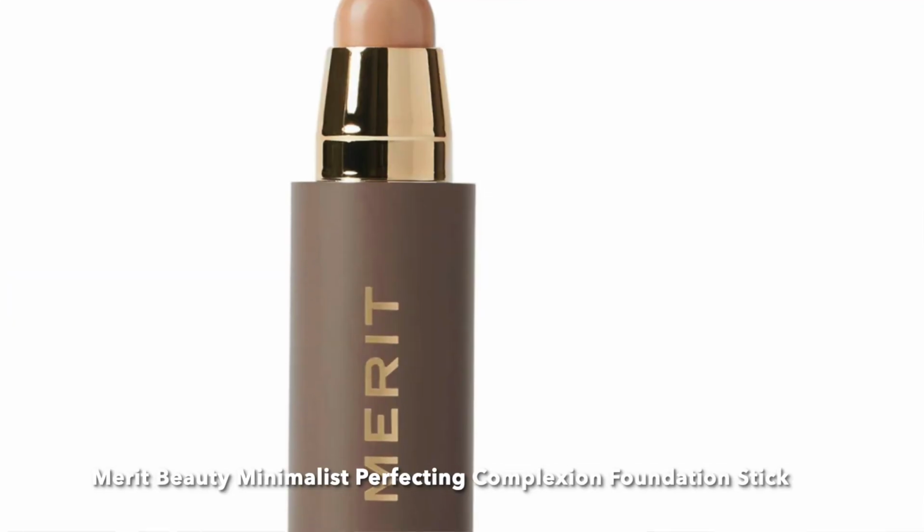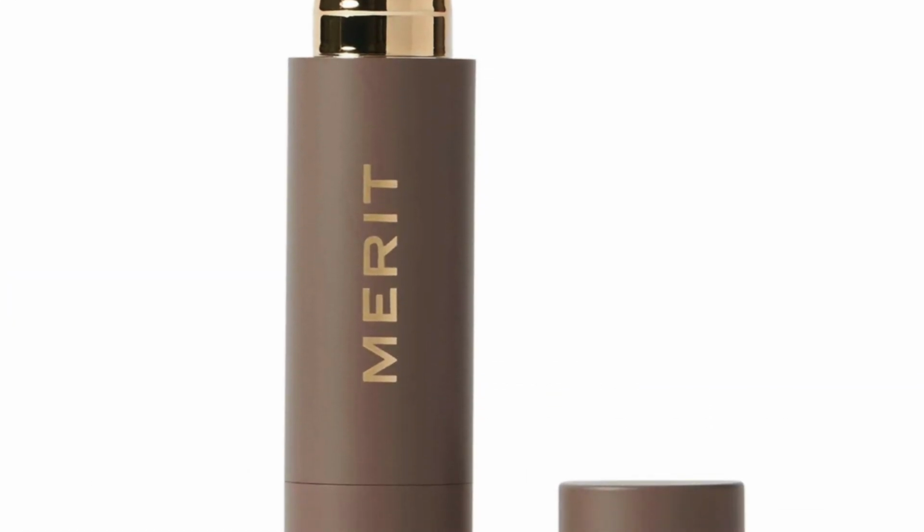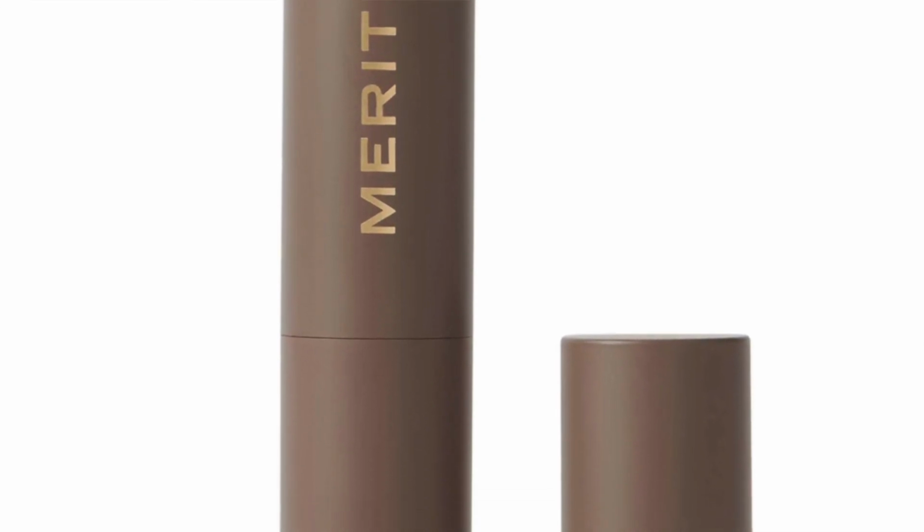If you like green products and you like minimalistic makeup, then maybe liquid foundations are not your thing. But every day that I go to work, I wear this one by Merit Beauty. It is their minimalistic skin foundation. This is in the color Dune. I love, love, love this because, again, it just goes on so like silk, and it melts to my skin.